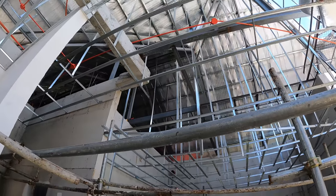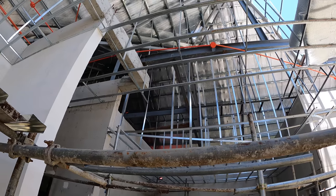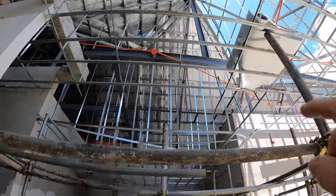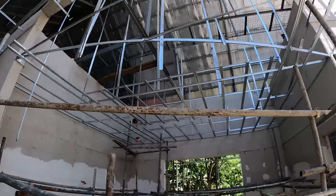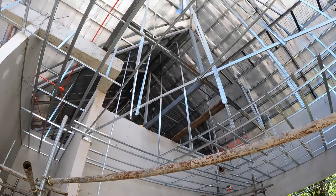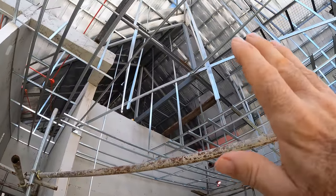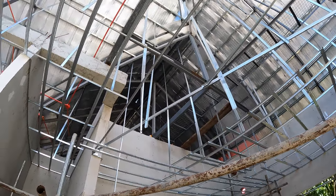One more thing I want to mention before it gets really noisy again with some of the tools going on in the background. I want you to look also at the I-beam construction. I-beam construction is normally reserved for much commercial work around here, but because of the scope of this project right here, there is a lot of very heavy, high strength metal going into this build.